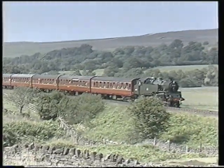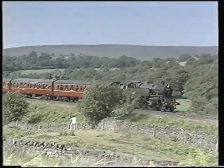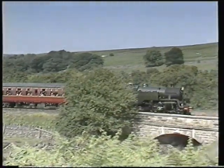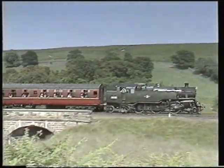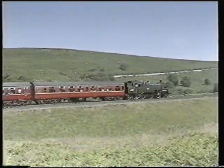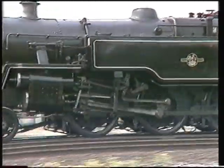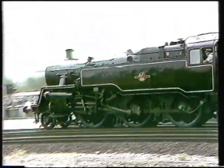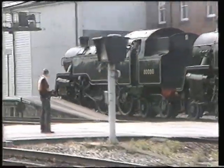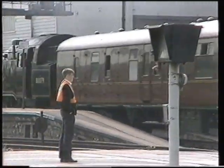These engines were used almost exclusively for suburban passenger trains on the southern region. Exeter Rail Fair saw a pair of preserved 4MT tanks working a special excursion along the Tarka line to Barnstaple.